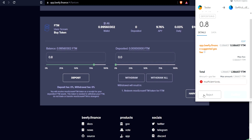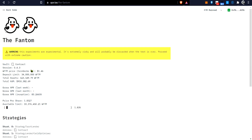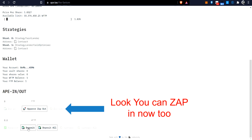Okay, so that's interesting. Now, I'm going to reject this because I don't even have enough gas to send that anyways. Okay, so now I'm going to go over to Ape.tax and show you the same settings and see how much the gas will cost on this website. So if I come here and I put 0.8, right, 0.8, and I deposit.